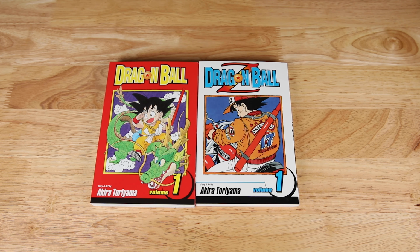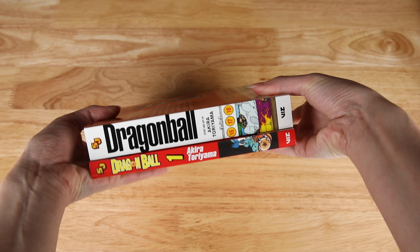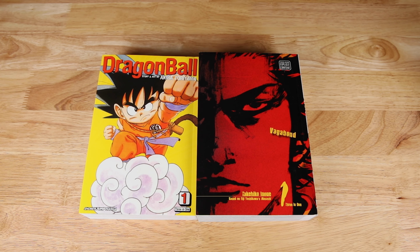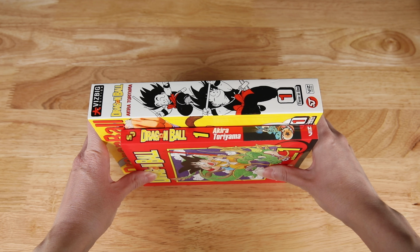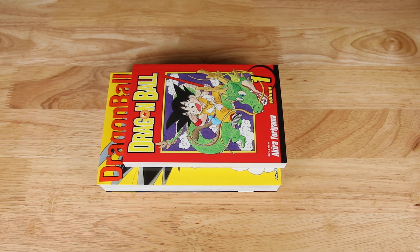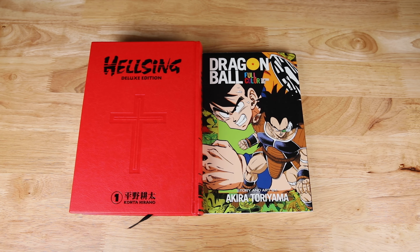First off, they differ in terms of size. The individual paperbacks and the 3-in-1s are the smallest format. They are both the same size as Viz's other standard Shonen Jump releases. The Viz Big is another format which is larger than the 3-in-1s and individual paperbacks that Viz releases. They've released these as well for other series like Vagabond, which I also reviewed on the channel if you'd like to check that out. This is the largest format of Dragon Ball and Dragon Ball Z that fully collects both series. The full color editions are the largest format, but again, they only collect the Saiyan and Frieza arcs. They are about the same height as the Dark Horse Deluxe editions.